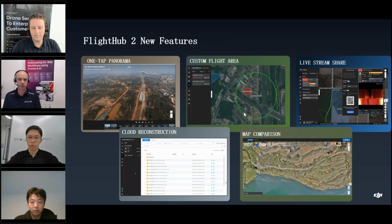So if you are flying over the site multiple times, now you are able to look from one time to another time, comparing what the differences are according to the timeline.